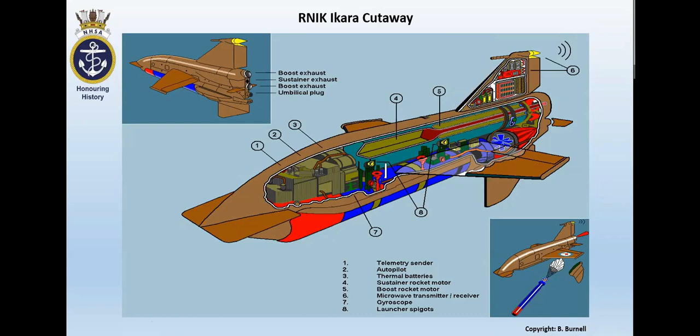Now, one of the major interests that the British had in acquiring Ikara was what they described as its ability to carry a, quote, special weapon load. And the special weapon load meant carrying nuclear weapons. And there were three nuclear weapons that an Ikara could carry. They would be either a firewave, a torpedo warhead, a depth bomb, or a depth charge.